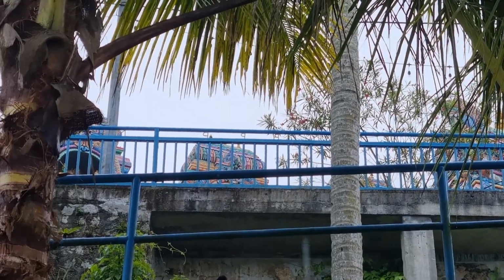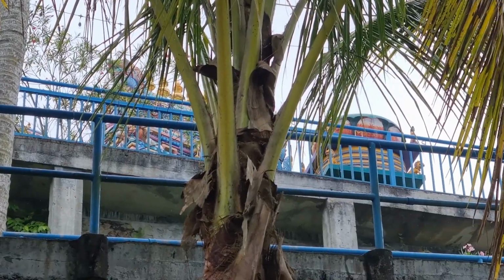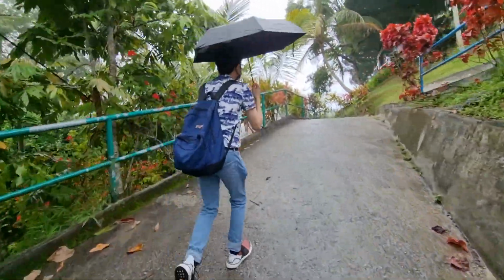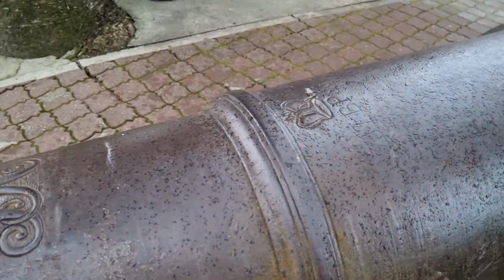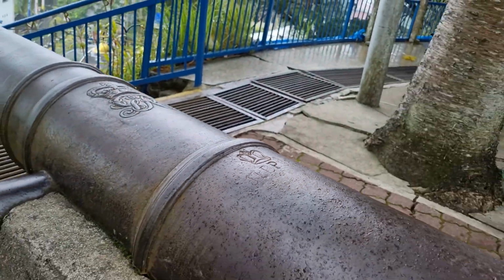For other attractions in Penang Hill, you can visit the Indian temple. And right beside the temple, you can see there are two cannons placed there. It just looks so majestic.